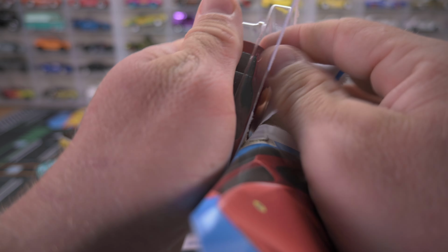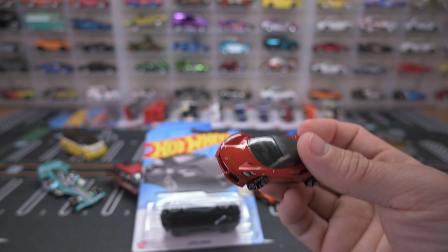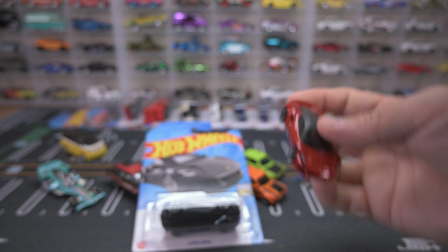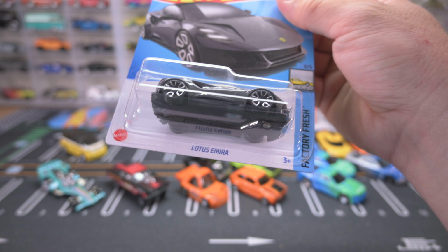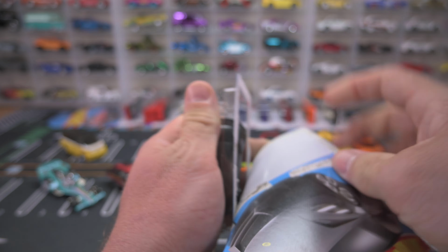Awesome, I love red. Such a cool car, such a cool car. And we've seen the same exact wheels, you know, not too much different other than that color. Still got the headlight, taillight, great details. And now we're moving on to the gray one for this year in the L case. Super cool. And does it have different wheels? No, it doesn't have different wheels. So it's got the same exact wheels.